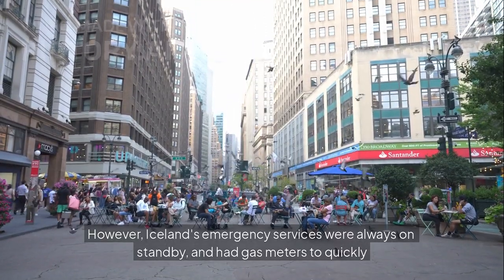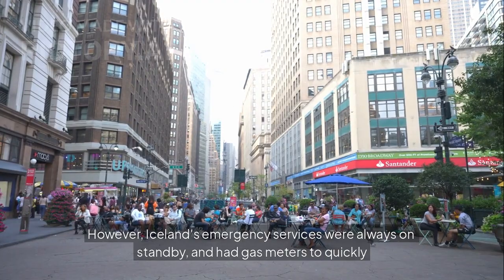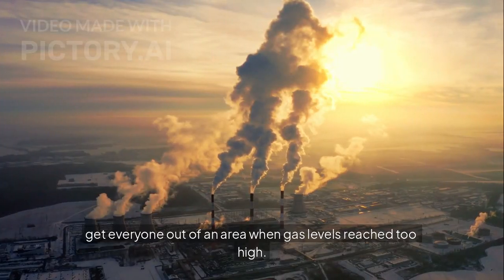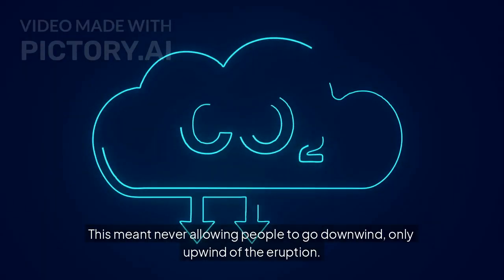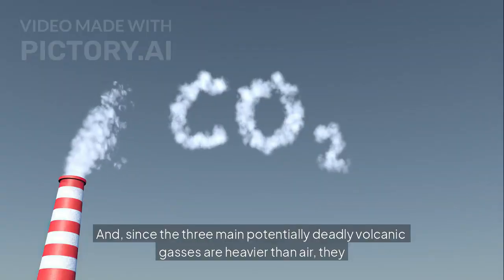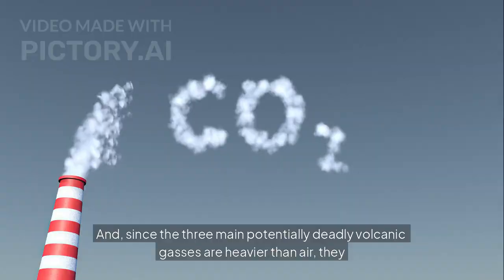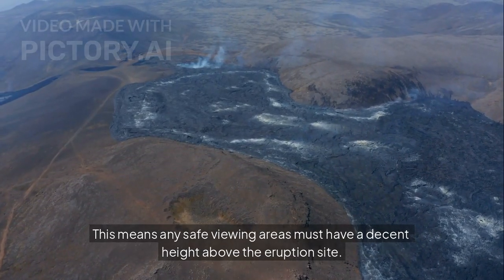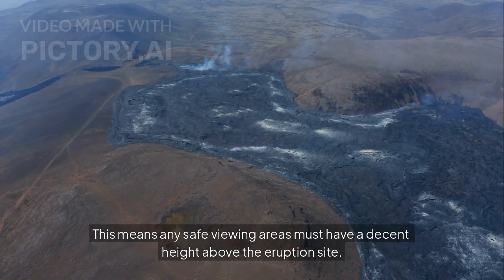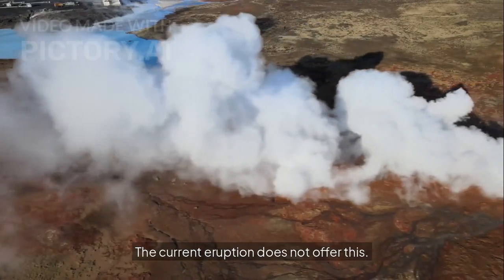However, Iceland's emergency services were always on standby, and had gas meters to quickly get everyone out of an area when gas levels reached too high. This meant never allowing people to go downwind, only upwind of the eruption. And, since the 3 main potentially deadly volcanic gases are heavier than air, they pool at natural low points. This means any safe viewing areas must have a decent height above the eruption site. The current eruption does not offer this.